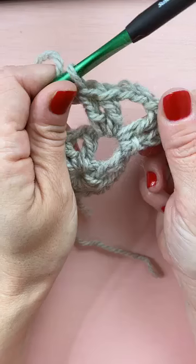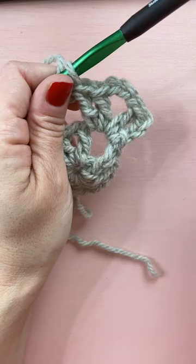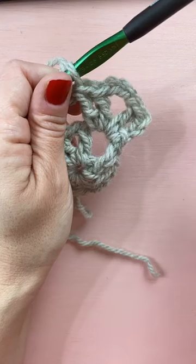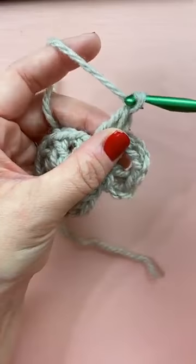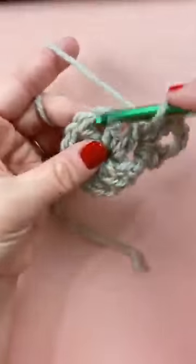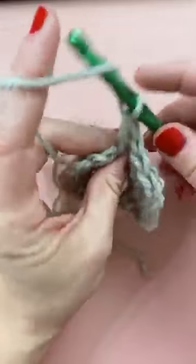Now it says chain 1 and skip the next space, and everything's in brackets. So we're going to do this all the way around, okay? The 2 double crochet, chain 3, 2 double crochet is the corner, and then for the sides, we're just going to do chain 1, skip this chain space, and then work another corner here. So we skip that one. And then for this chain space, we're going to make a corner. So 2 double crochets, chain 3, 1, 2, 3, and 2 more double crochets, 1, 2.